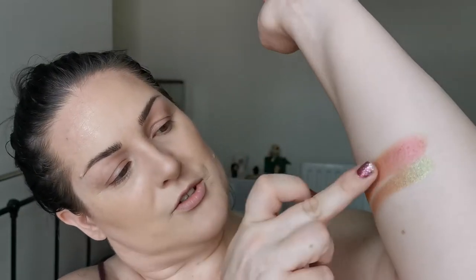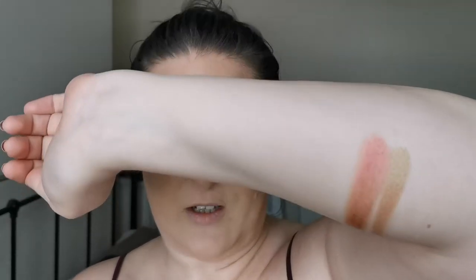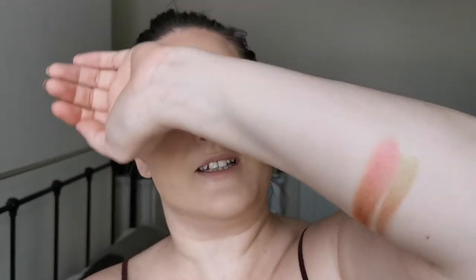Wow. Okay. And then we have 27 Summers. This one's a bit more of a sticky consistency. Look at that. So that's more of a golden to orangey copper shade. And then the next is Bravehearted.